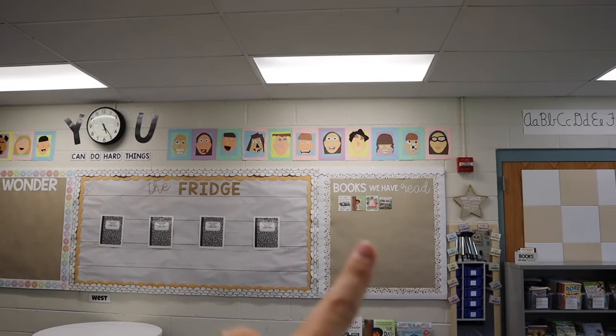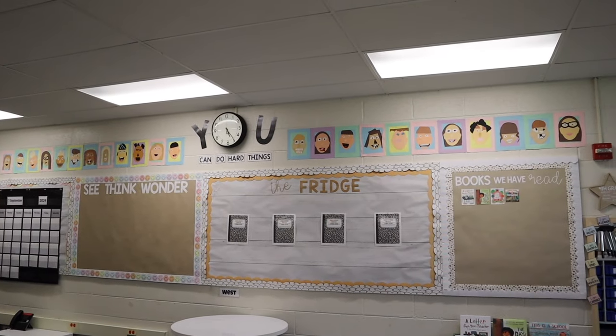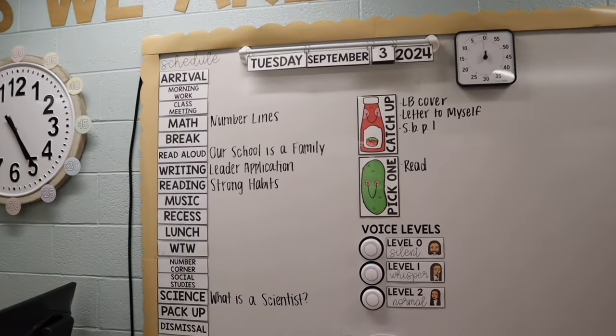Just updated my Books We've Read bulletin board, and then you saw me put all my self-portraits up. I love how they look and everything that they bring to our classroom. I also just reset my whiteboard, so it's ready to go on Tuesday, and set my eblast. I have everything packed up and ready to go. I'm about to get out of here.